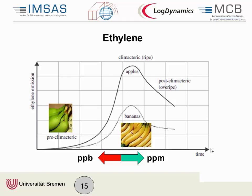So you have preclimacteric fruit, and here you have a slow rise of ethylene, and you have to measure in the part per billion range. Once you have the climacterium, it rises drastically, and here you can measure in the part per million range. There are sensors for this. There are no sensors in the part per billion range. You need sensors which are very sensitive, part per billion, and very selective. Because in a container with apples there's everything, esters and alcohols, so a lot of organic chemistry in the ppb region. So it must be also selective.